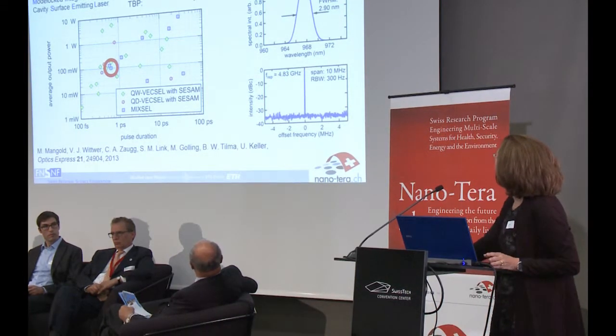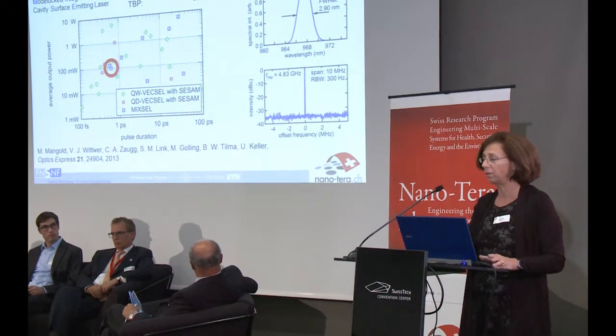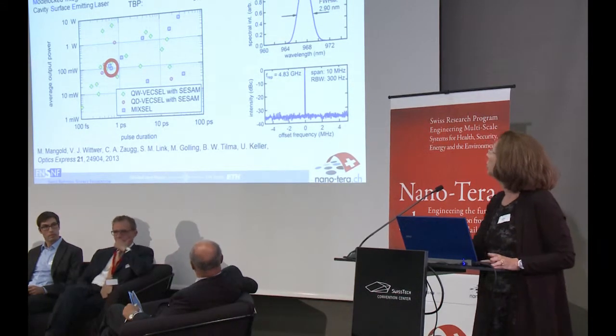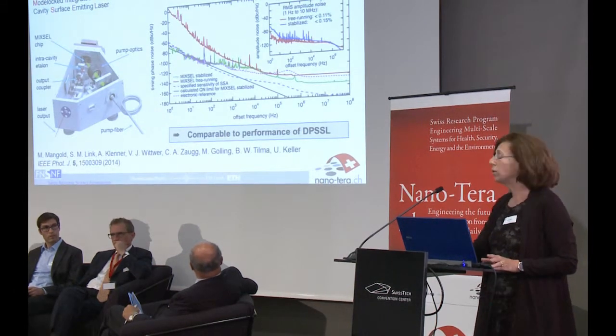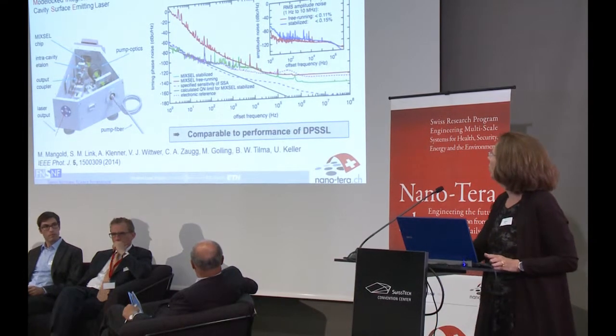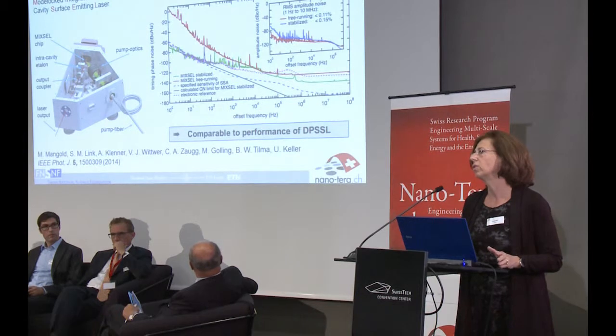So the first Mixel has been demonstrated with sub-picosecond pulses at 5 gigahertz and more than 100 milliwatt of average output power. We know why the power is limited, because of the heat sinking. And then we also demonstrated the noise properties of this Mixel for the first time and could really show that the noise is on a level like the diode pumped solid state laser.